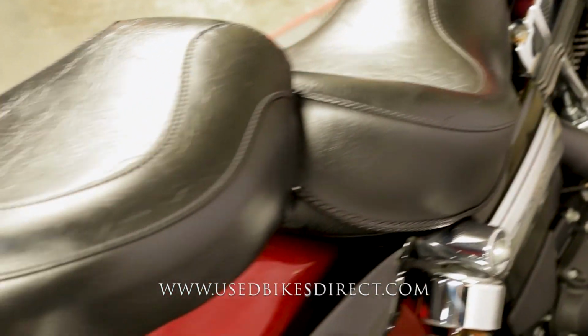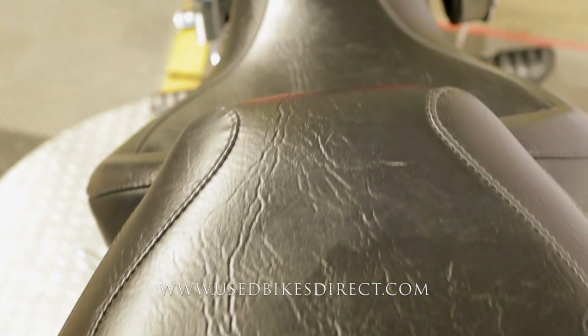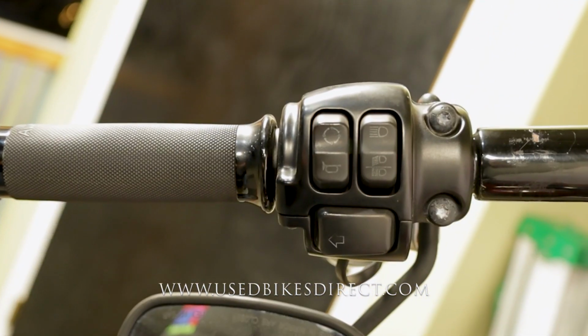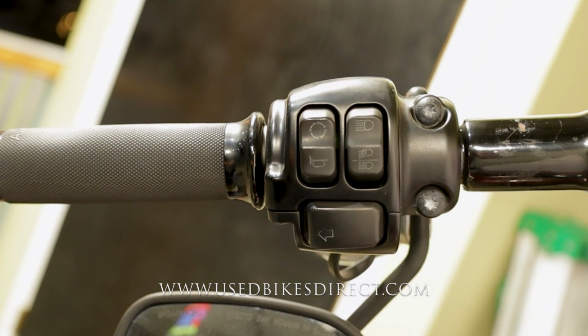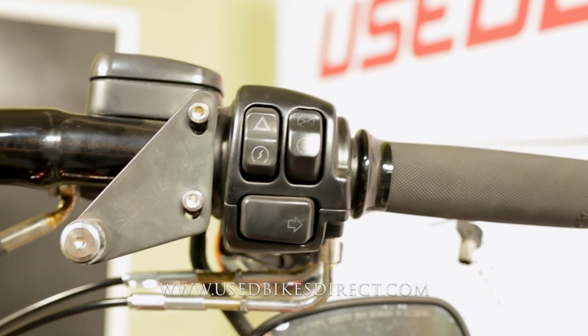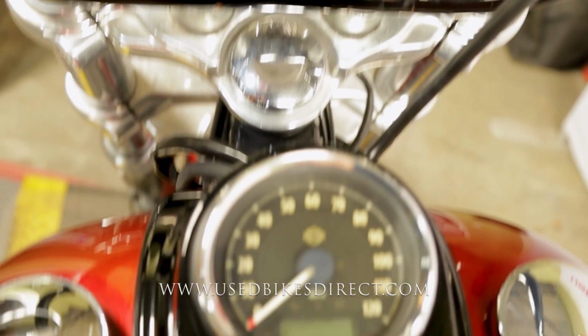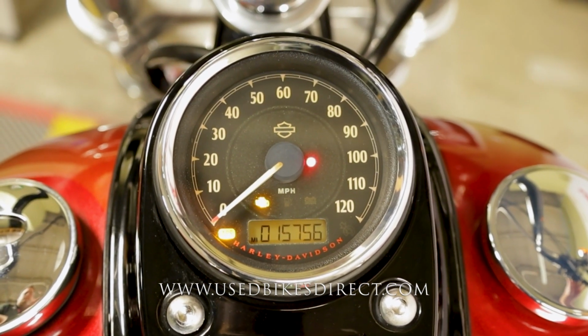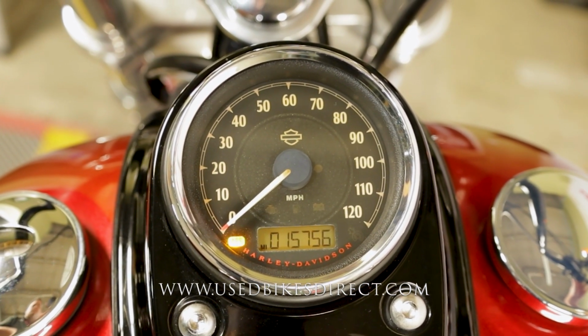Anyway, as we go to climb up top, we'll take a look at those controls and then we'll fire it up and give her a listen. As always, we'll start over here on the left-hand side where you're going to have the usual headlight, left turn signal and horn, as well as that trip button in the upper left-hand corner. Note that those buttons are a little worn. Right side is going to have your kill switch, starter button, four-way emergency flashers, and your right turn signal. Of course, a large analog gauge for your speedometer, and there's the odometer, 15,756. Let's fire it up and listen how she sounds.